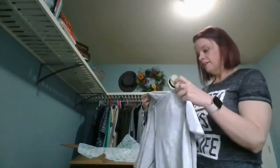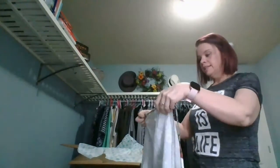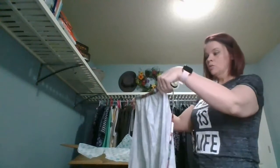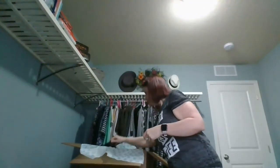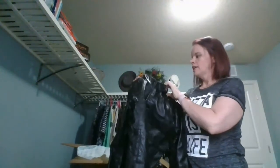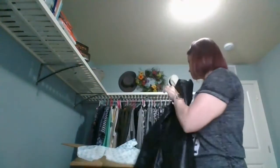I'm not seeing a tag for this one. So, yeah, can't tell you the size or the brand on this one. All right, the next piece we have is a jacket, kind of a faux leather by Jack. It's a medium. And so this would be kind of cute for fall, maybe, like that.